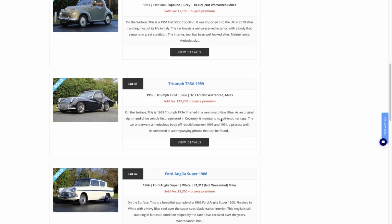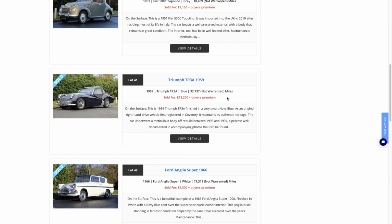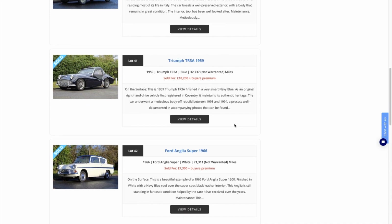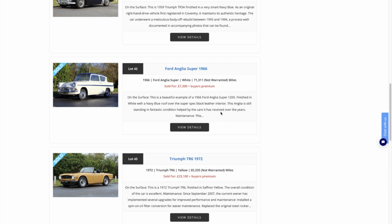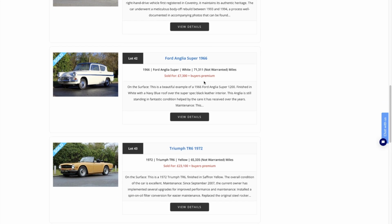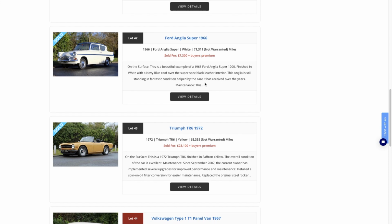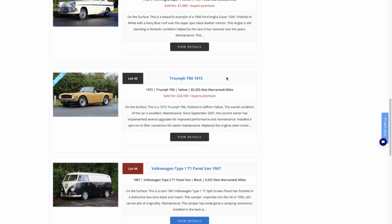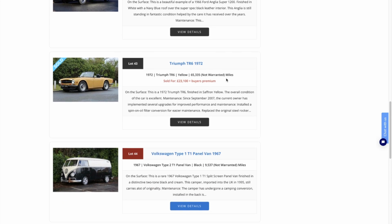This car, Triumph TR3A, we featured two or three weeks back, and if you didn't see the first video, then go back and have a look. Sold for 18,200. It was a lovely looking motor. It really was, in a navy blue paint and meticulous body off rebuild. Had loads of documentation. 18,200 got you that. A second Ford Anglia here, Ford Anglia Super this time, 1966, 71,000 miles, sold for 7,300, and looked a very decent car in its classic configuration there.